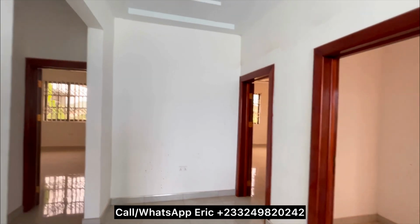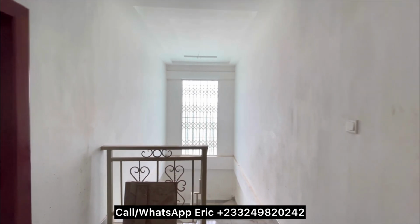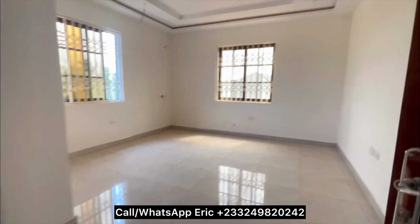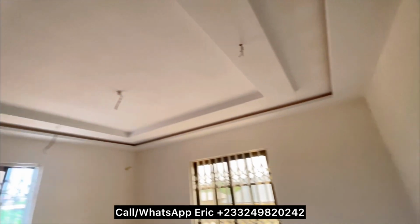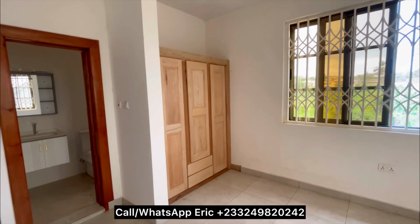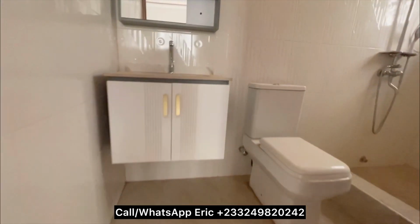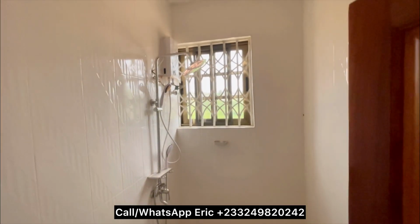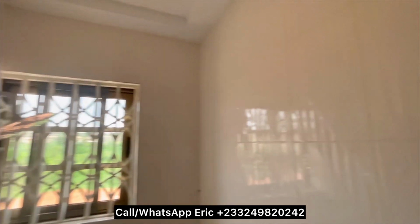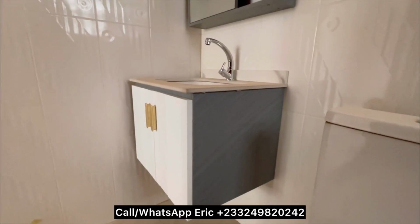Cool. So when you come here, you have this open space right over here. On my left here, I have the first bedroom. A very spacious bedroom that comes with good Ghanaian wood for your wardrobe. Like I said, they haven't sprayed the wardrobe, but it's done. Then guess what, your washroom comes with your water heater and all the washroom accessories. I like the tiles over here. A beautiful wash hand basin that comes with your mirror.